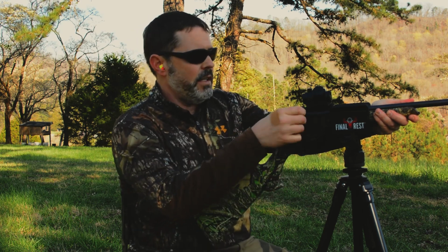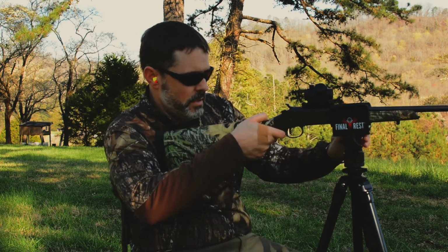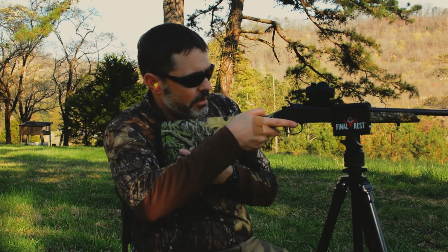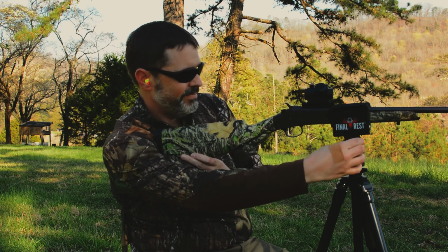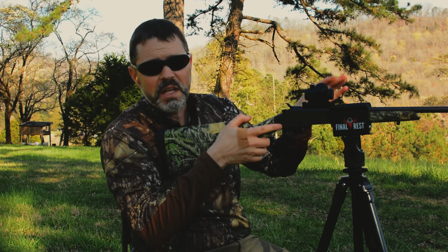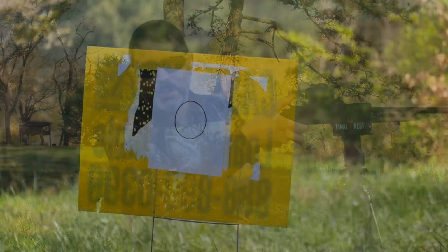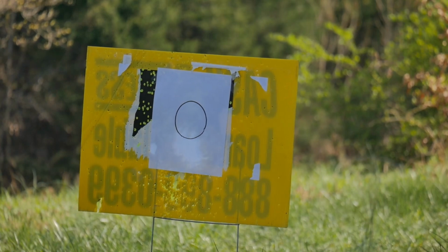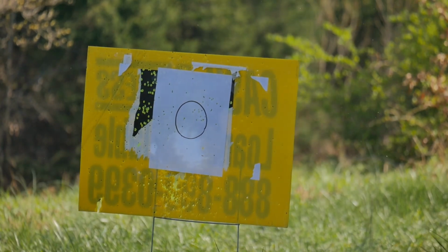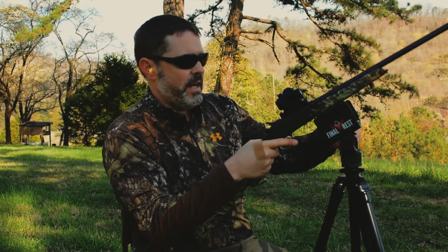Let's try again here. Now I've backed it up to about 20 yards. And let's see what we got here now. After this shot, if I'm close at 20, I'm going to switch to TSS. If I'm yelling, it's because I got earplugs in. I think that looks pretty good. Let's go check it out.